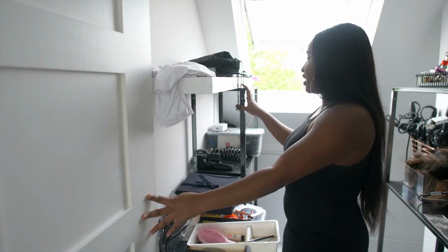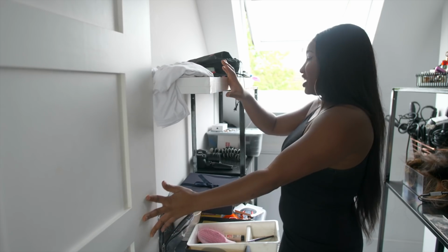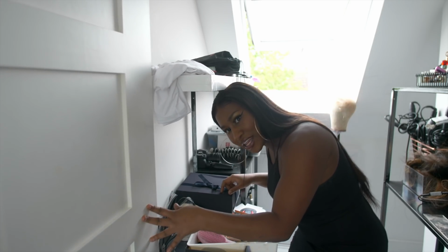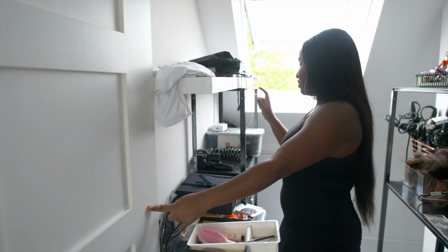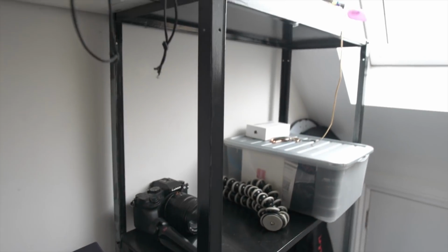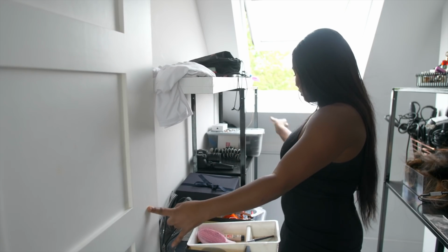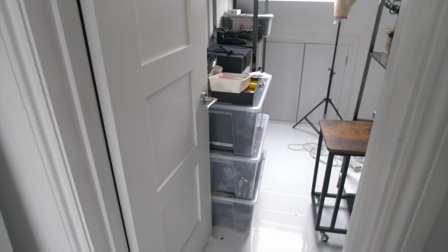So on this side over here, I started out by thinking about putting up shelving. So I put this here so I could see what it would look like. Then I realized that if I'm going down, I might hit my head on this, so that is not a good idea. So I just brought up another one of these shelves. I had 3, and I'm going to buy another one to put here so that I can store my cameras and stuff. That's what I have here. And in this box over here, I have my wigs.